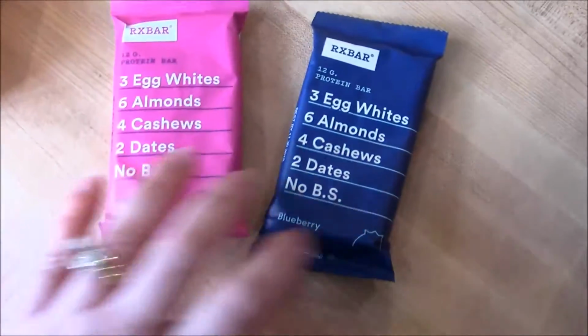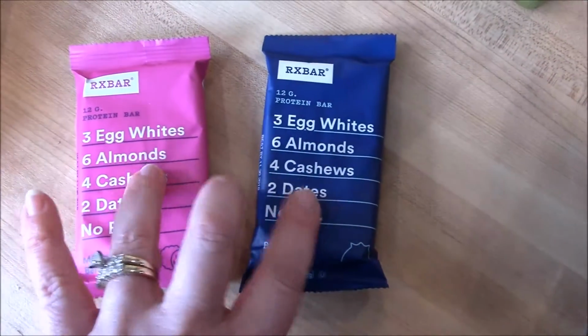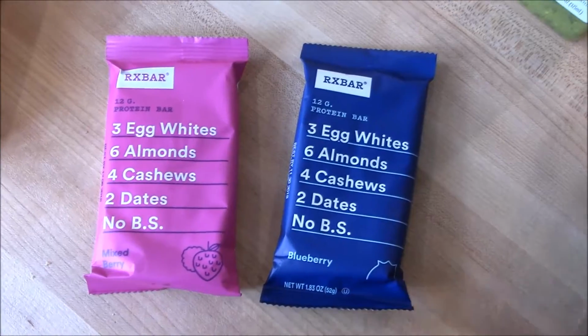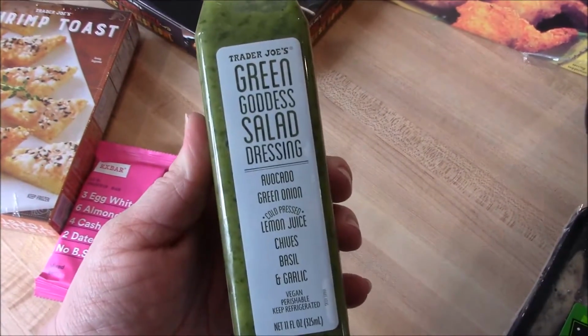I picked up 2 of the RX bars. This one is the mixed berry, and then this one is the blueberry. I like having these on hand for quick breakfasts at work when I am too busy to run down and get a hot breakfast. This dressing is another item I've been wanting to try for a while.